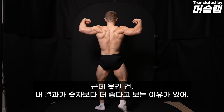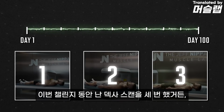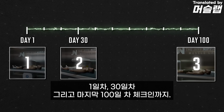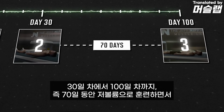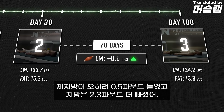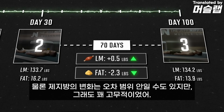But the crazy thing is, I think my results are even better than that implies, because throughout this challenge, I got 3 DEXA scans. One done on day 1, another on day 30, and a final check-in on day 100. From day 30 to day 100, so across 70 days of low volume training, I actually gained half a pound of lean mass while losing another 2.3 pounds of fat mass. That lean mass change could be within the margin of error, but it was still pretty encouraging to see.